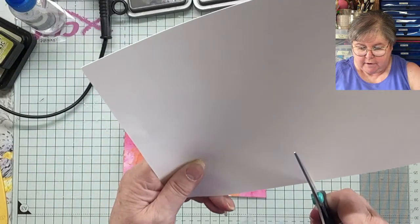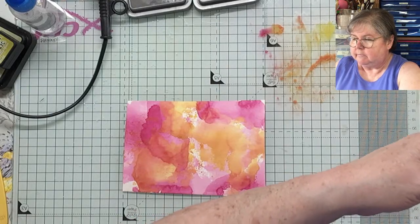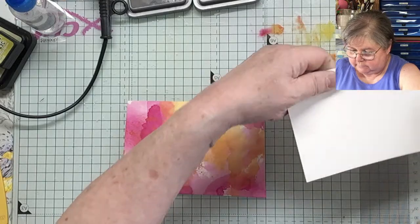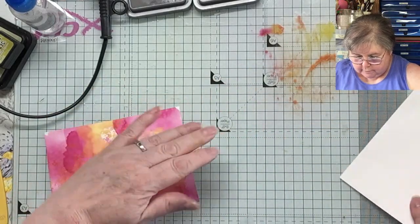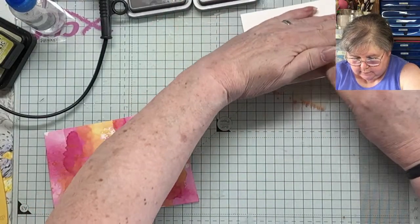There's not room up there to get my trimmer, so I'll just cut it boldly. Like that. I'm just going to soak up all of this that's left because it's just too nice to leave behind.